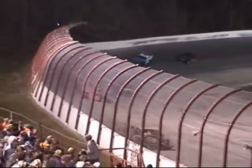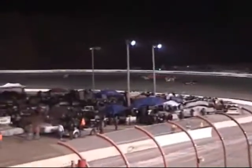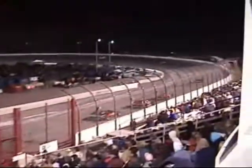Bud Perry back there in the number 10, getting a little squirrely going into turn 3. Brad Springer looking to the inside to try and grab that position. Back in the pack for that 6th, 7th, and 8th position, you've got Scotty Tomasic, Bud Perry, Brad Springer. Looking like Brad Springer's got that car dialed back in after fading back early in the race. Bud Perry now to the inside of the 7 car, Tomasic, unable to get it done.